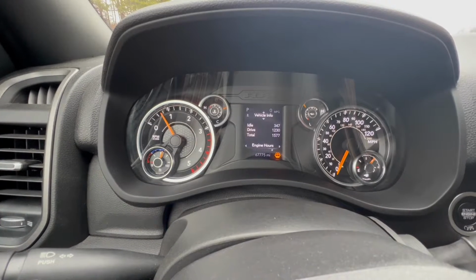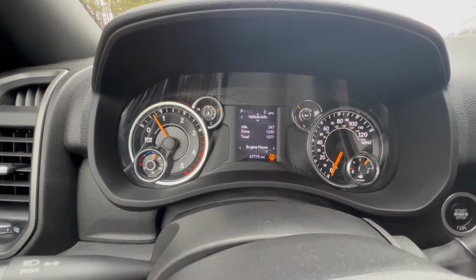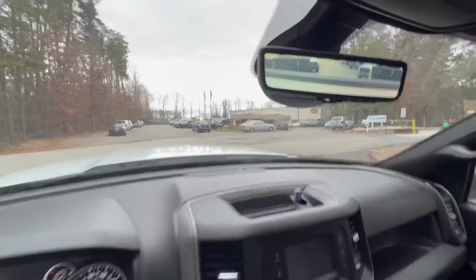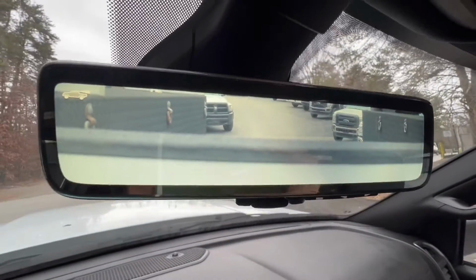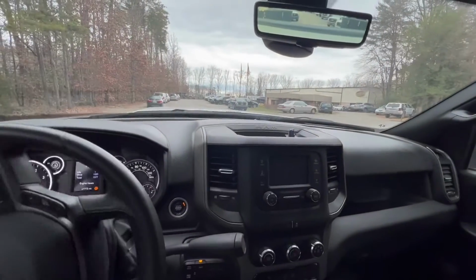Vehicle info. 347 idle hours, 1230 drive, 1577 total. So pretty low engine hours on it. Your full-time rear view camera. Looks like it needs to be pointed up a little bit. It's kind of looking right inside your bed.